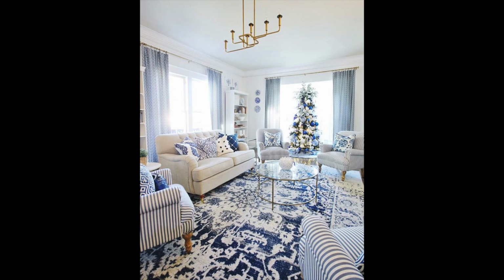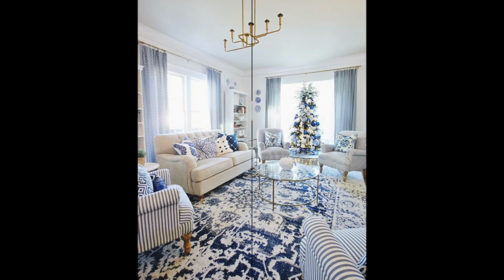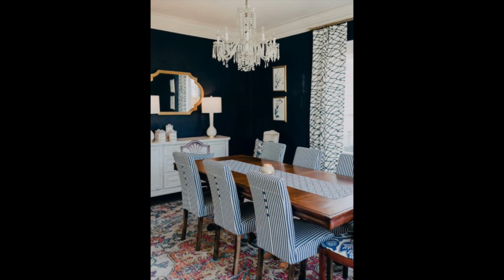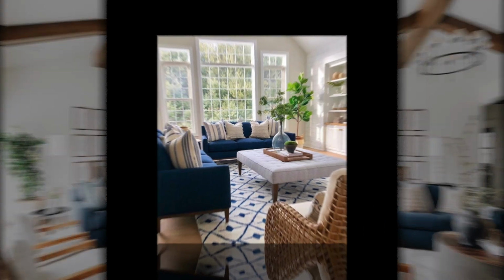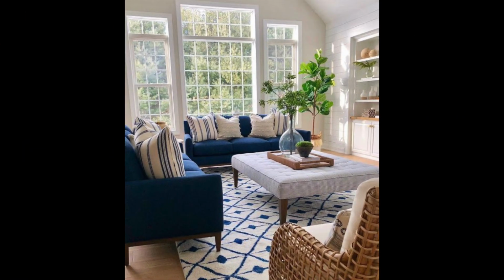Now, if you are a fan of coastal decor, beach type decor, blue and white is the perfect color palette for you. And also you can apply it to different design and decor styles like Scandinavian. Even throw it in with a little bit of farmhouse, some industrial, and of course tropical and coastal.